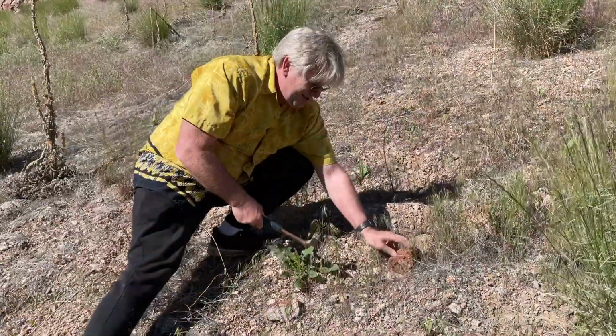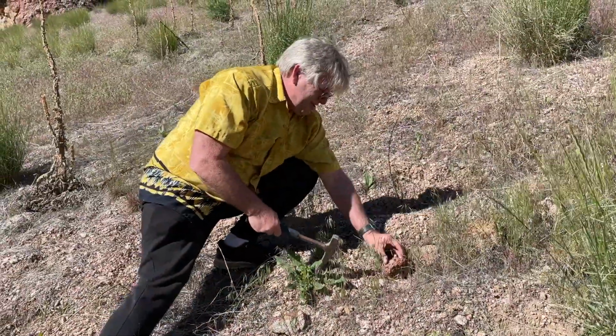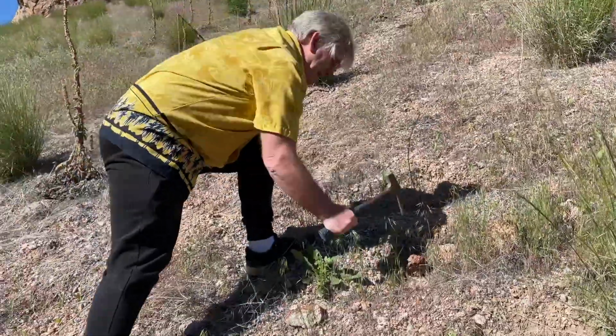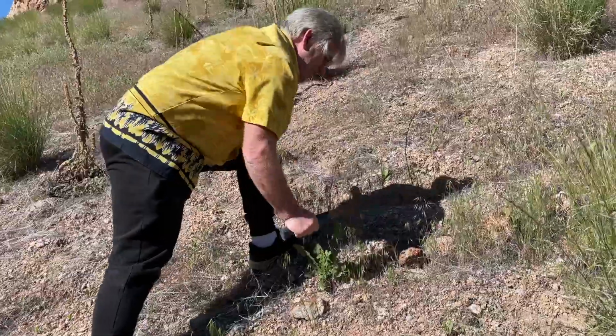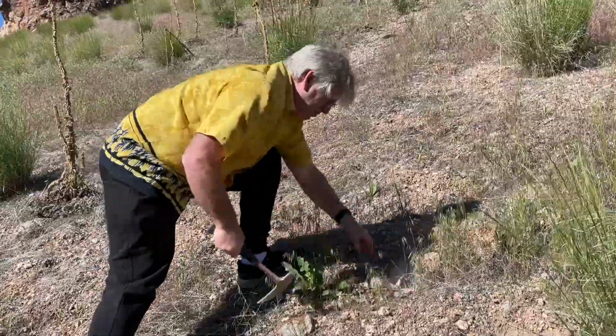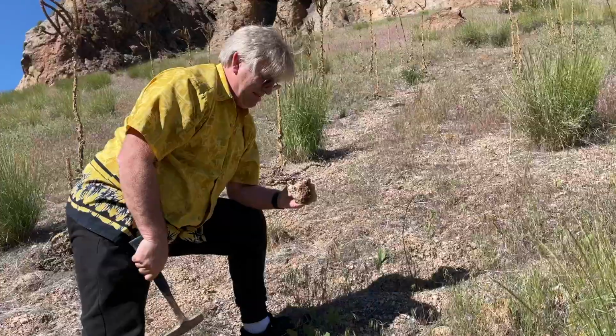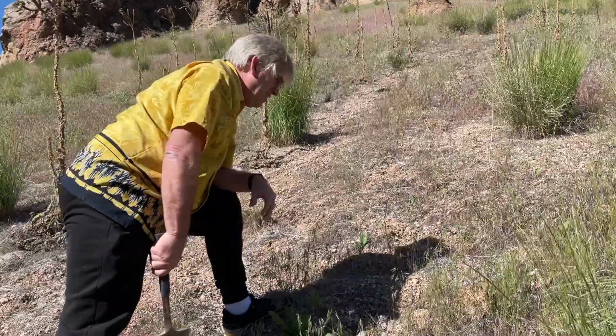Jim is going to try to break this open to see if there's anything inside of it. Color me skeptical. He doesn't think any of them are thunder eggs. I don't know if that one's a thunder egg. Guess not, huh? Just a big nothing. All right, we'll keep looking.